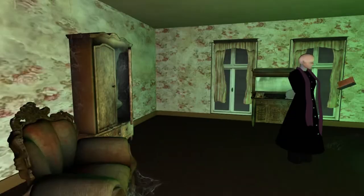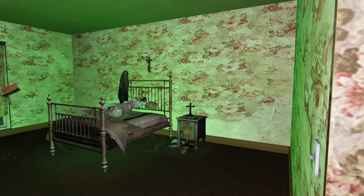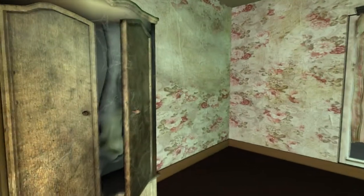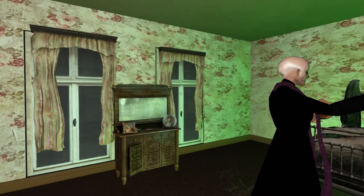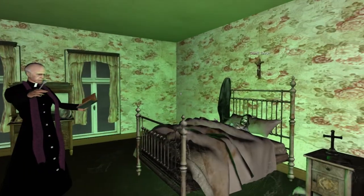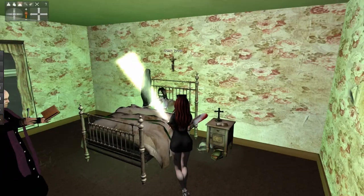And here we have the good old exorcist room. Don't touch. I gotta touch it then.